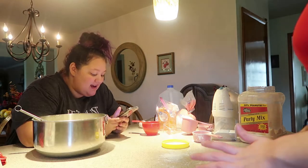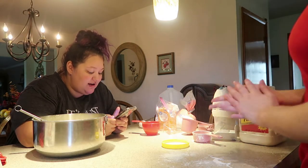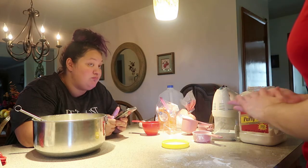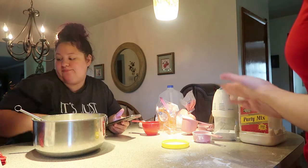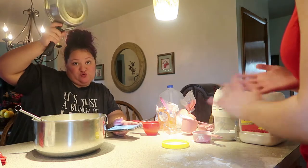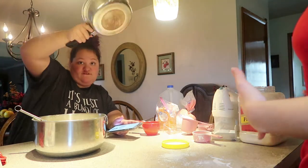In a heavy pan, combine butter, shortening, water, and cocoa. Stir and heat to boil. Okay. Well, we have a pan and we're gonna move over to the stove.